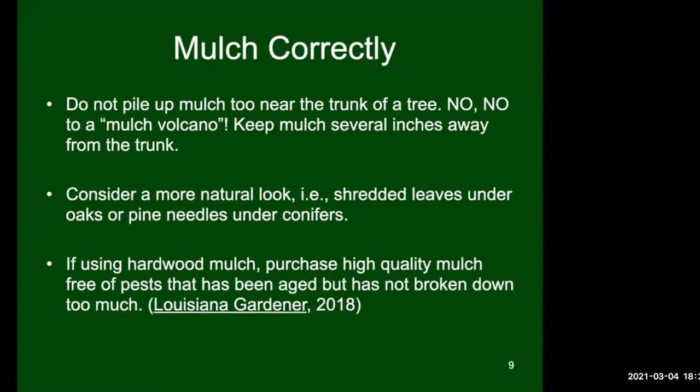Consider a more natural look, like the shredded leaves under oaks or pine needles under conifers. And if you're going to use hardwood mulch, purchase the highest quality you can afford because you want it to be free of pests and aged but not broken down too much, because it will give you some good cover there.